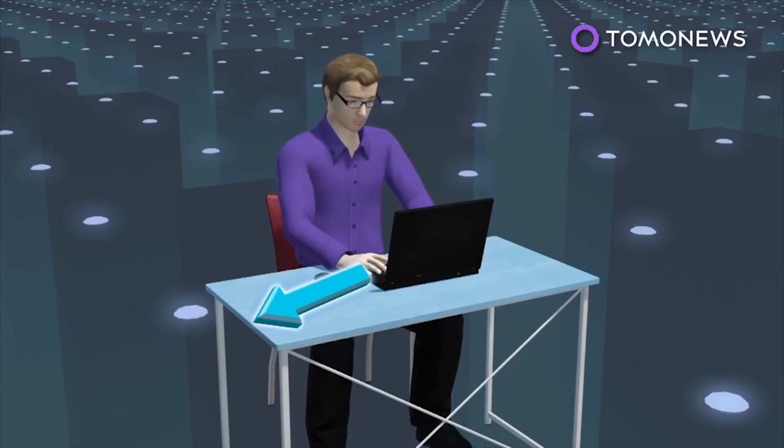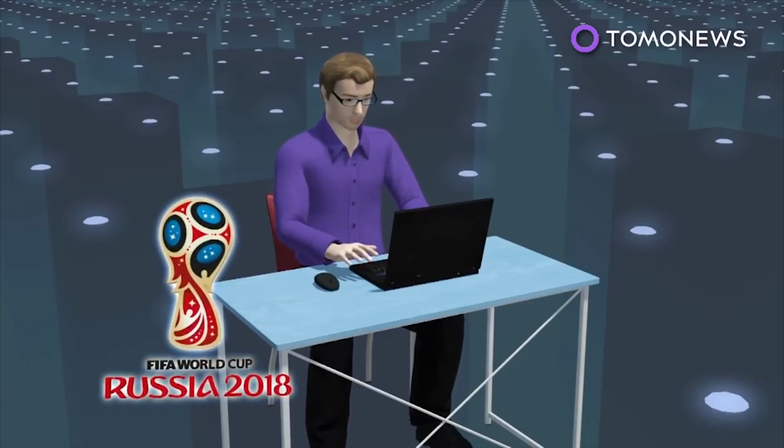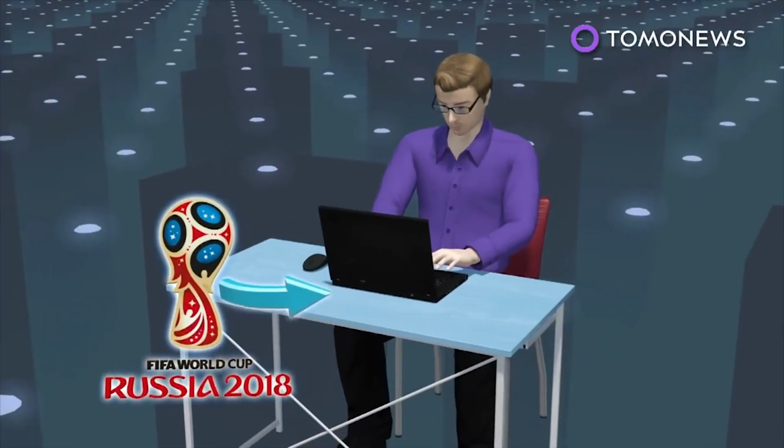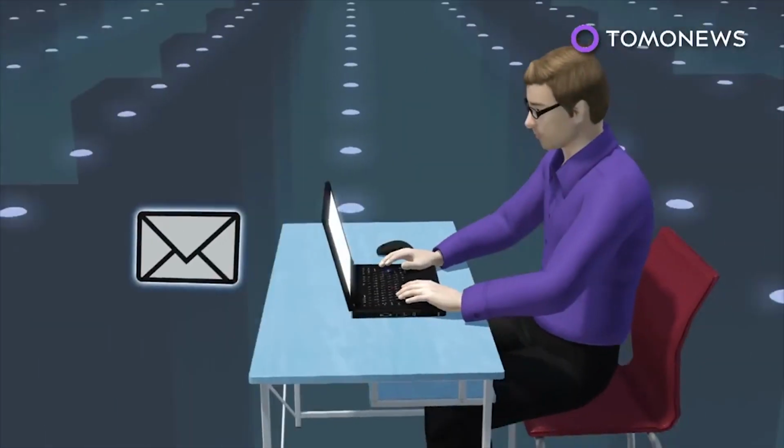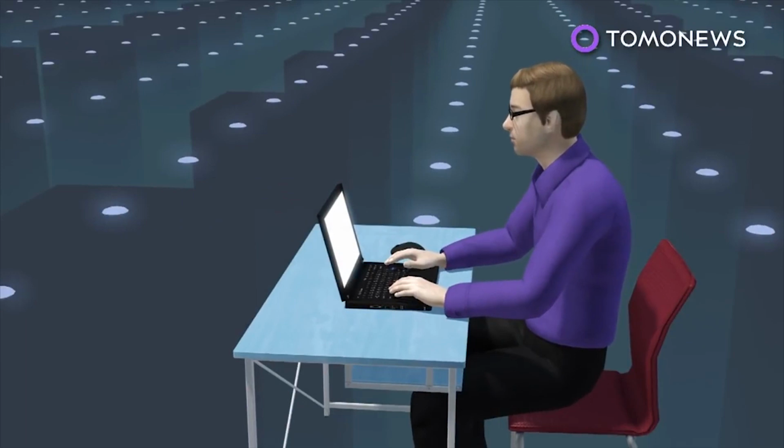Fan IDs can only be acquired after buying official tickets from FIFA, then by applying for the document at a separate website or at a distribution center in Russia. Successful applicants are notified by email or text, and the ID is sent by mail or collected from a center.